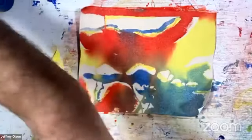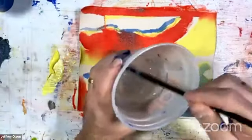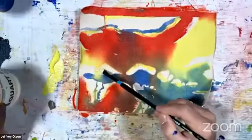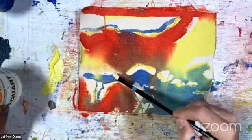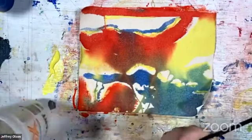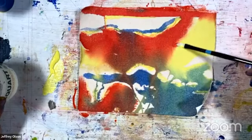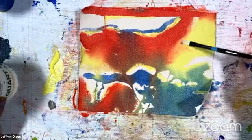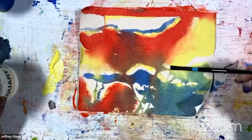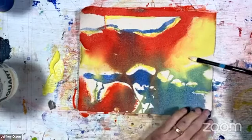I can also just go into this with water. I'll get into some water, and while it's still wet I can do a little bit of lifting, very similar to what you would do with the watercolor. But this is set up more quickly. You're not going to be able to do this for too long. But I can soften some of the edges where the paint is still wet. How pretty.